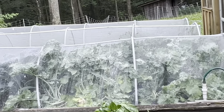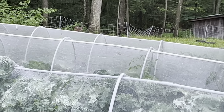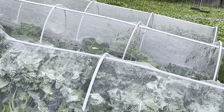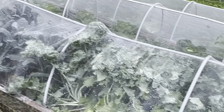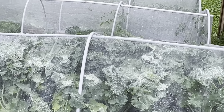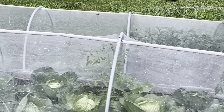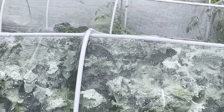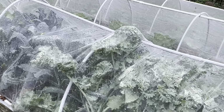And here are our greens, and they're doing wonderful. We have three rows covered with fine netting to protect them from caterpillars. They are doing great. They're growing so fast, let me tell you. I can't harvest them fast enough. I harvest them and they get really tall again.